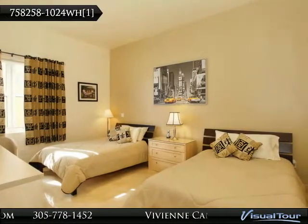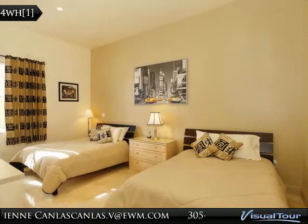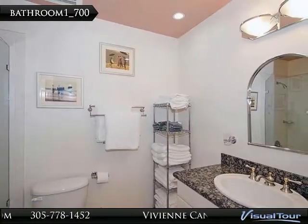Second bedroom with two beds is a separate suite at the back of the kitchen with its own bathroom. Bathroom of the second bedroom suite.